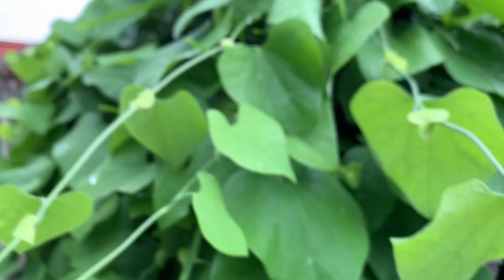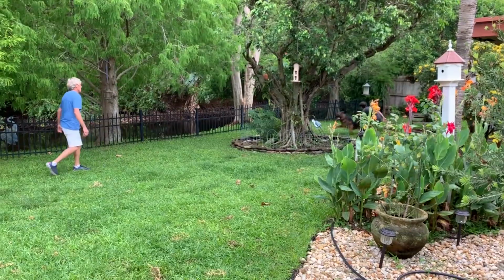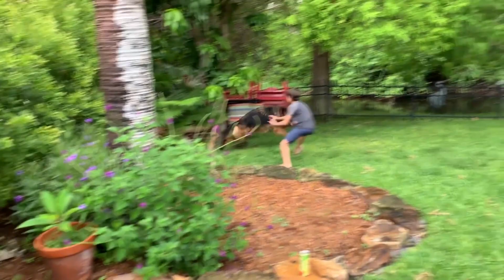I want to see if I can show you. Other guys are playing with the dogs. Well, when you have a German Shepherd. Okay. Well, they're having fun with the German Shepherd.